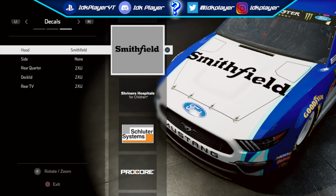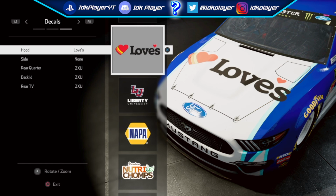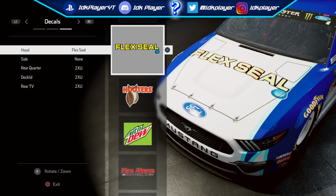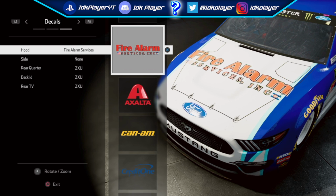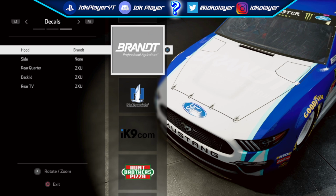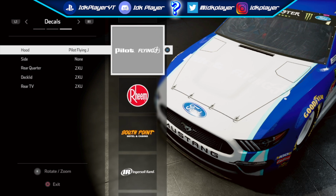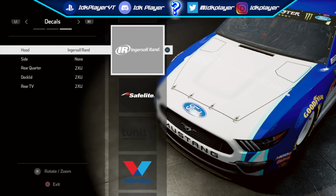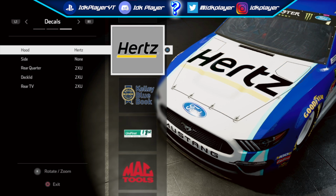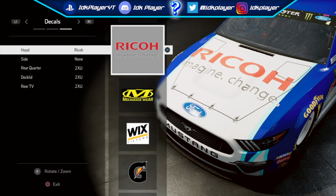You can also have Smithfield, Shriners Hospitals for Children, Scholler Systems, Procore, Loves, Liberty University, Napa, Nutri-Chomps, Flex Seal, Hooters, Mountain Dew, Fire Alarm, Exalta, Can-Am, Credit One, Eris, Ally, Allegiant, Branded, Nationwide, IK9, Hunt Brothers Pizzas, SiriusXM, Pilot, Ream, South Point, IR, Safe Life, Tunity, Valvoline, Hertz, Kelly Blue Book, UniFirst, Mac Tools, Freightliner, Club Car, Reich, I hope I'm saying that name right.